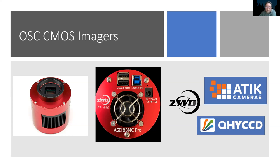It's definitely an improvement on a digital SLR because of the fact that it has cooling. So you can probably see in the center image this fan. This can go down to, I think, minus 35 centigrade from ambient. So I don't have mine chilling too far. Typically, you would probably take it down to like minus 20 or something like that. And that really reduces your noise.